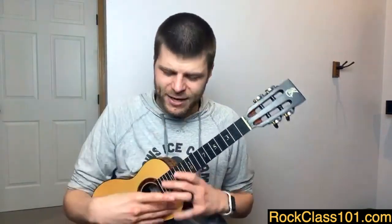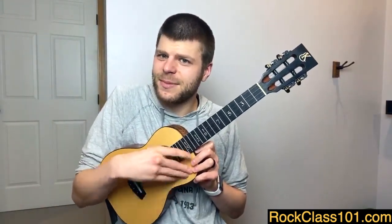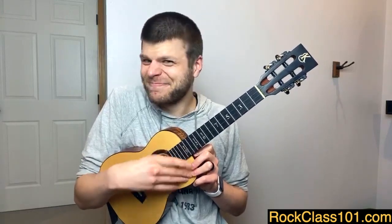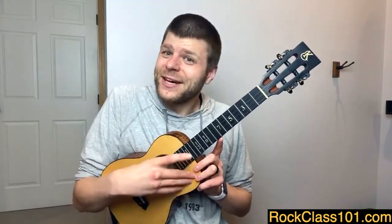Now the index and pinky fingers here can kind of do whatever. Some people feel more comfortable keeping them really straight. Some people just kind of let them hang out. Doesn't really matter. Both those fingers are irrelevant to this sort of technique. But there's the tremolo technique.